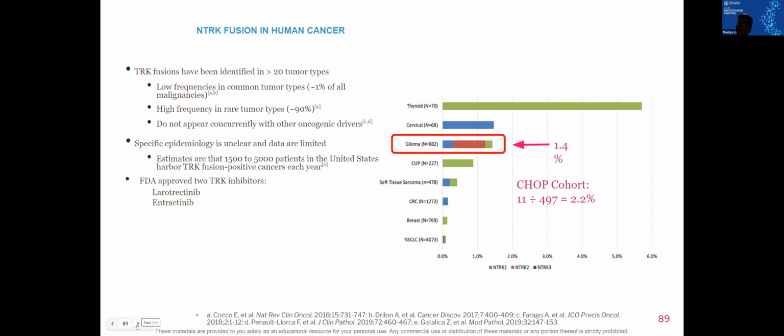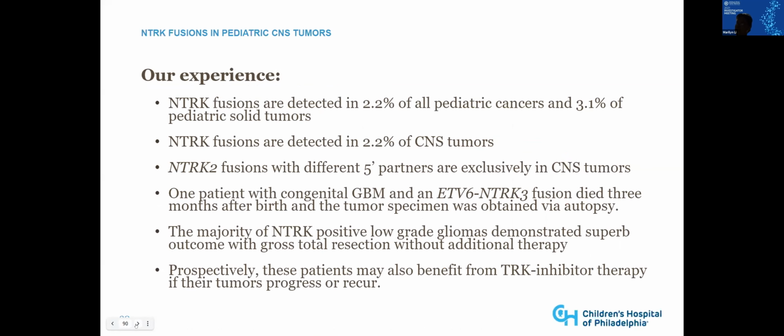As you can see, most of the patients had a low-grade glioma, and they have NTRK2 fusion. There is one patient with ETV6-NTRK3 fusion. That is a patient with high-grade glioma. So if we look into all the pediatric cases, we found 2.2% of the patients with NTRK fusion. And if I take out the liquid tumors, there are 3.1% of pediatric solid tumors with NTRK fusions.